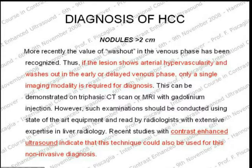Why was washout so pointed out? Because in the United States, since the year 2002, there was an update of the rules for allocating patients to liver transplantation. And if a patient has a hepatocellular carcinoma, it gets priority. But they did not stick to the guidelines of the European Association. They just performed CT and classified as hepatocellular carcinoma any hyperenhancing lesions in the arterial phase, regardless of the late phase. And at the end, it came up that 15% of the patients transplanted for hepatocellular carcinoma did not have hepatocellular carcinoma.